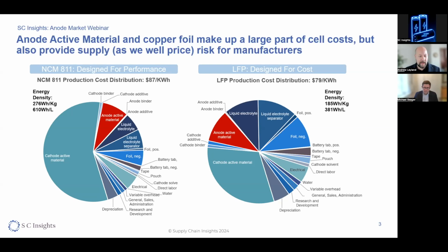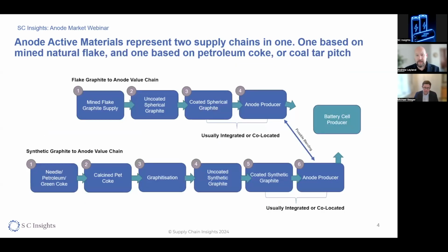Now, when we're talking about the anode side of the supply chain, we are talking about basically two different supply chains entirely. The first one is based on mined natural flake graphite. This is effectively a crystalline form of carbon, which is found pretty much all over the world in one form or another. It is then mined and sorted into various flake sizes, some of which are not suitable for battery materials, some of which are. That flake is then milled and processed into smaller round spheres. That's what we call spherical graphite. There's a huge amount of volume loss when you go through that process. Indeed, with some flake graphites, you're looking at up to 2.2 tons of natural flake mined graphite to produce 1 ton of uncoated spherical graphite.